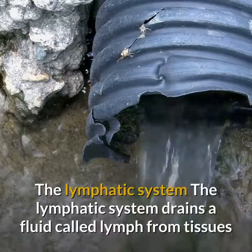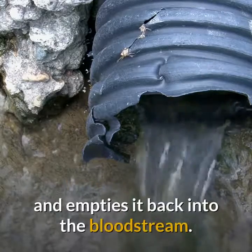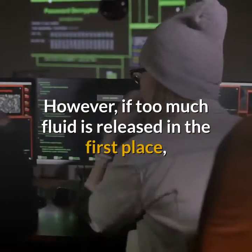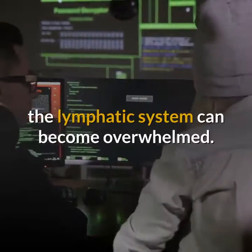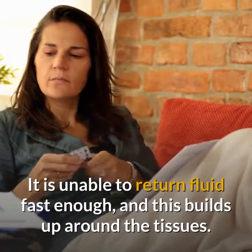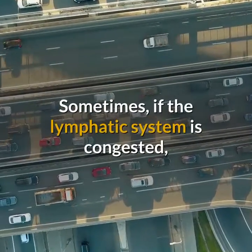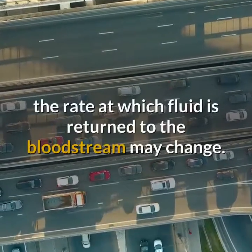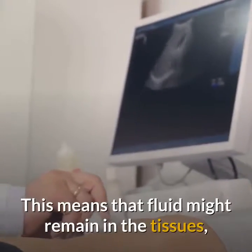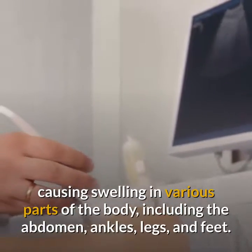The lymphatic system: the lymphatic system drains a fluid called lymph from tissues and empties it back into the bloodstream. However, if too much fluid is released in the first place, the lymphatic system can become overwhelmed. It is unable to return fluid fast enough, and this builds up around the tissues. Sometimes, if the lymphatic system is congested, the rate at which fluid is returned to the bloodstream may change. This means that fluid might remain in the tissues, causing swelling in various parts of the body, including the abdomen, ankles, legs, and feet.